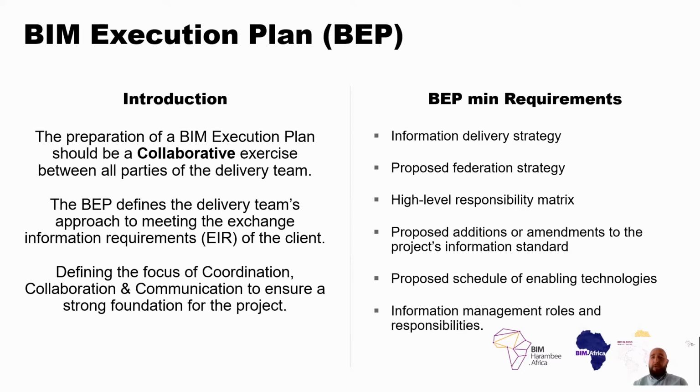Then we run into the proposed additions or amendments to the project information standard. Now, this is kind of a missing key component, because ideally you would like to receive an exchange information requirement from clients. And that is where this process sits, to say what you're proposing to change to what the client might ask. And it doesn't mean that you're right or the client's wrong or vice versa. It just means that for this project, there is a better way of doing it. And it's highlighting that process, highlighting to your company, to the client, to the design team, the contractors, as we suggest this is a better solution to our current approach.